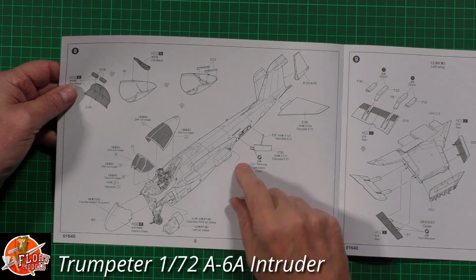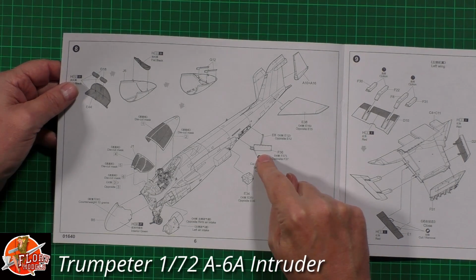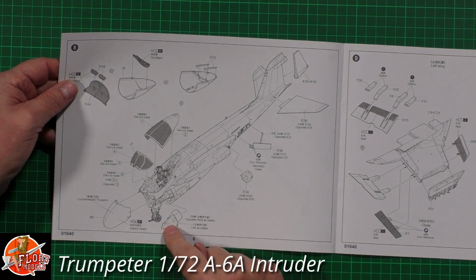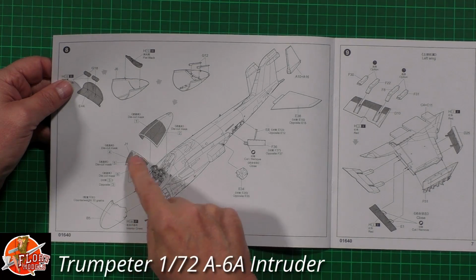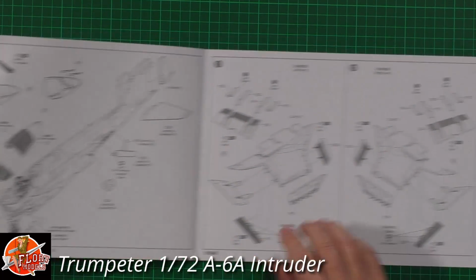So once you've got it together, we've got the actual tail and rudders being put on there, so that's fine. We've got the speed brakes being fitted down onto that one, the engine and exhaust being put on, and the intakes on. There's no radar or anything like that on the front, so that can obviously all be closed up. And then obviously the clear parts are put through. The clear parts have got some nice framing work all the way through, so that looks very nice indeed.